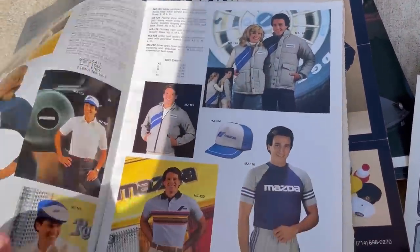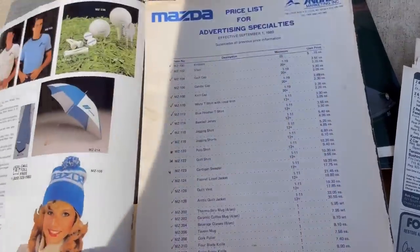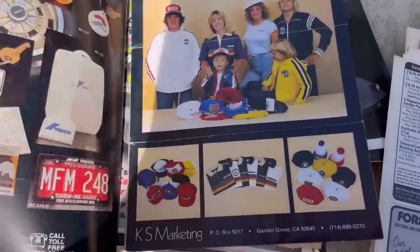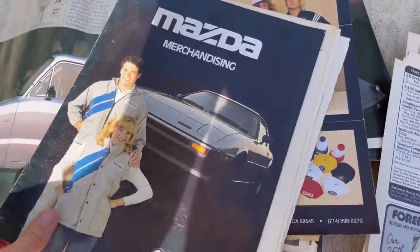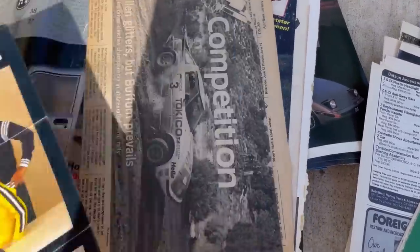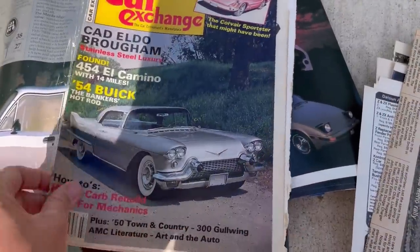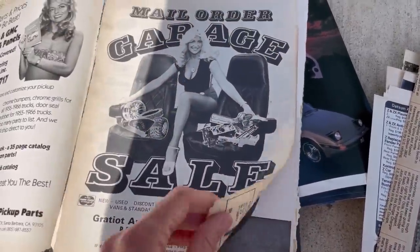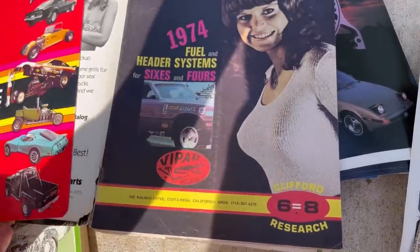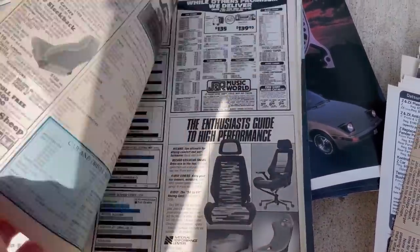Oh my goodness, check that out. Mazda merchandising. Oh my gosh. How cool is that? That's pretty cool. That is pretty cool. So I may take some of this and try to list it. I don't know, just to try it. Some of it I don't, it's so much. There's another one. Oh, that's that one. It looks like it's the back of a, look at this. Oh, cool. It's so cool.